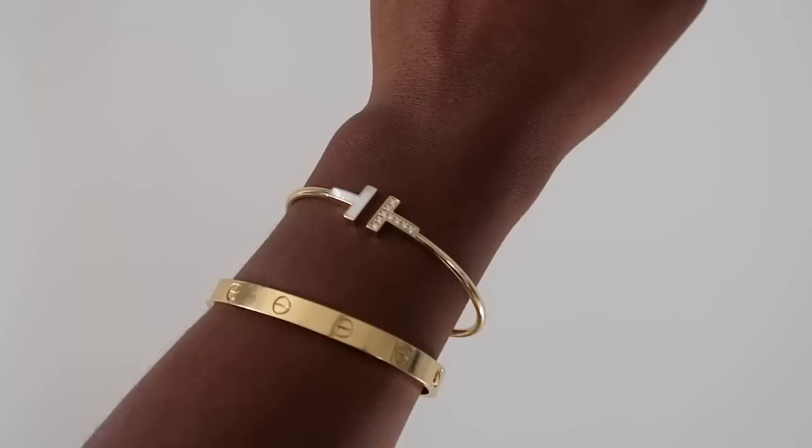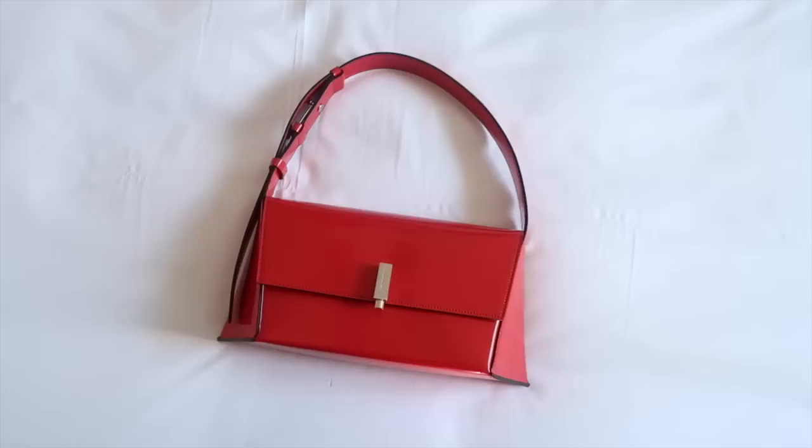All right, so that's what I got from Tiffany, this beautiful bracelet. Why are you guys so close? Loving that. I did get something from Ferragamo. I could not resist. I got the new red bag. Oh, it's so stunning. Oh, I love the shape of this. So here is a look at this stunning Ferragamo bag.